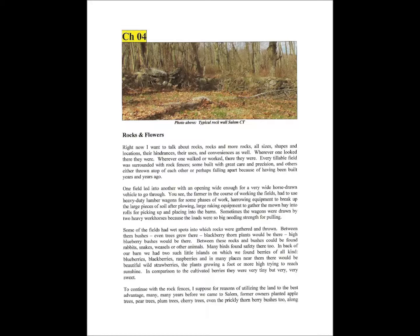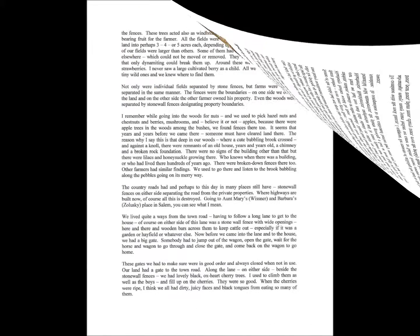Now, to continue with the rock fences, I suppose for reasons of utilizing the land to the best advantage, many, many years ago before we came to Salem, former owners planted apple trees, pear trees, plum trees, cherry trees, even the prickly thornberry bushes along the fences. These trees acted also as windbreakers from one field to another, as well as bearing fruit for the farmer.